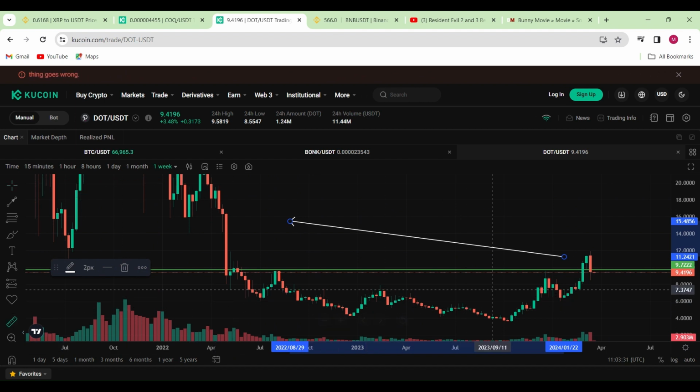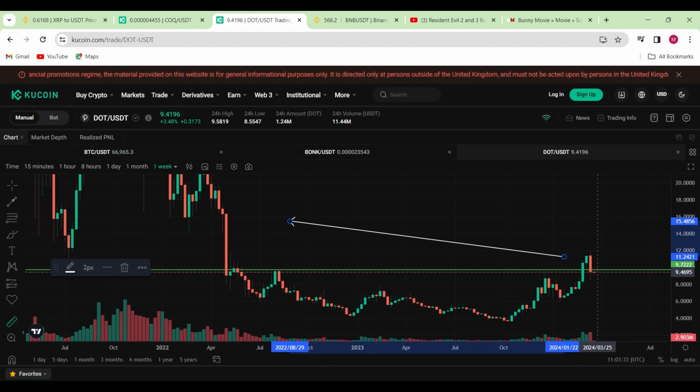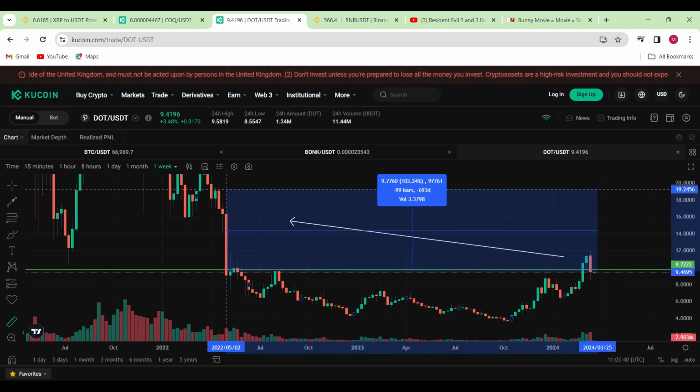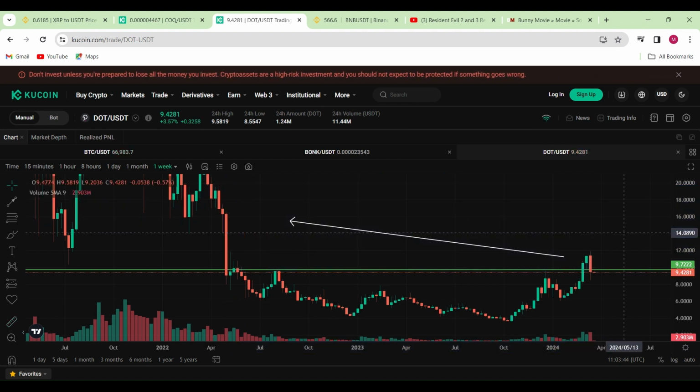So why don't we pull out the measuring tool? Anywhere from here, if you go right up to the top, 103%. So guys, you can easily 1x your trading account by just doing this move on DOT.